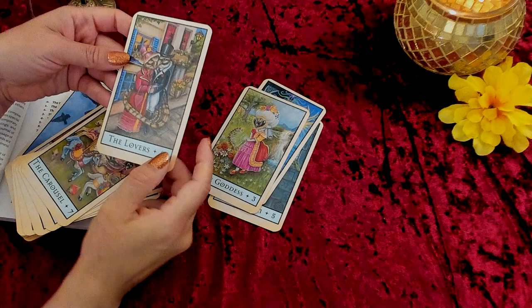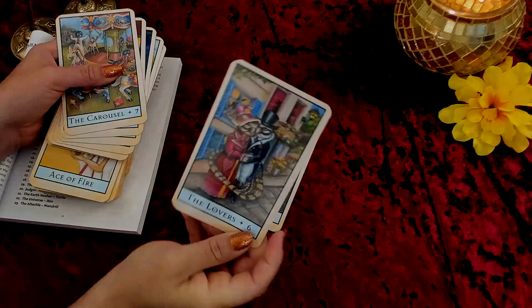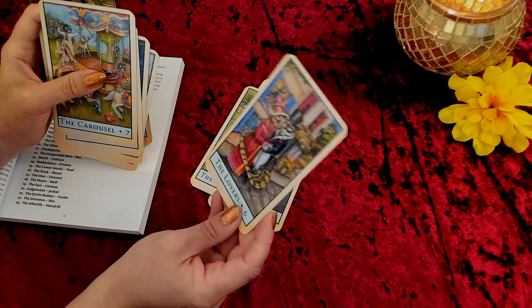And the lovers, these are pheasants. I like their tails. Now that I know what they are, I might have thought that was a snake at first. Like, what is going on? But now that I know that those are pheasants. Okay, that's a pheasant's tail.